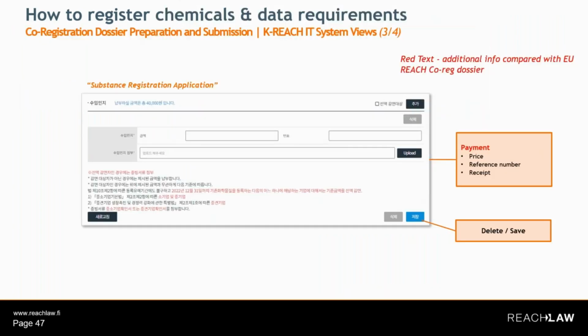You've now reached the final page. To pay the registration fee, you can purchase an import stamp issued by the Korean government and input your reference number and receipt file. The fee varies depending on the size of the company, but it does not tell you the fee for the characteristics of the registrant. So you need to check it and purchase the appropriate amount of import stamp. Next, please.